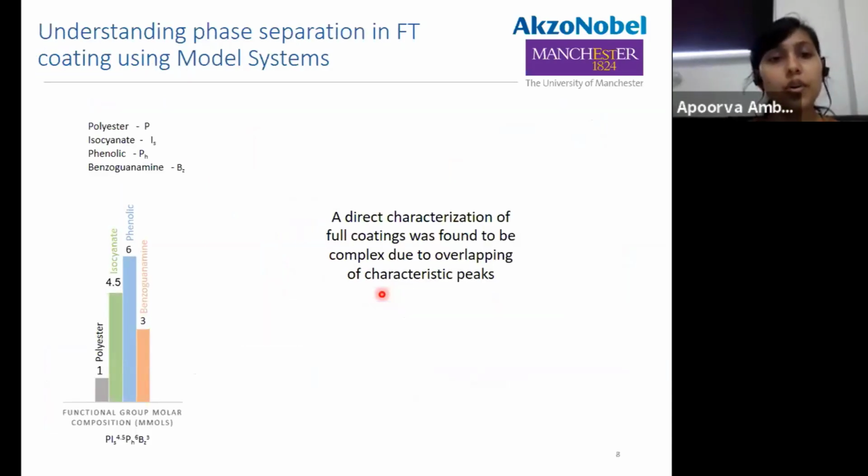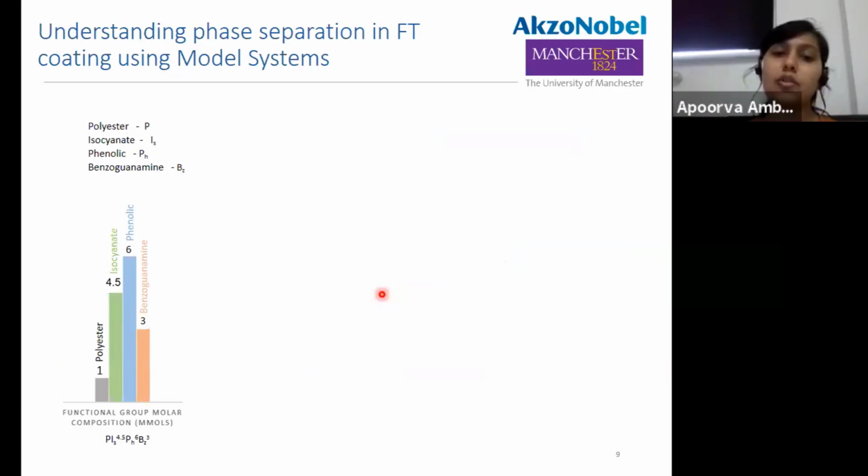A direct characterization of the full coating was found to be complex due to overlapping from several characteristic peaks. However, this is beyond the scope of today's presentation. So in order to deal with this, we needed to simplify the complex formulation into simplified model systems.